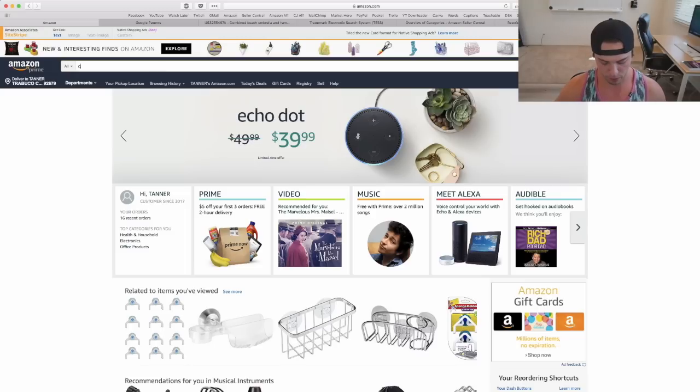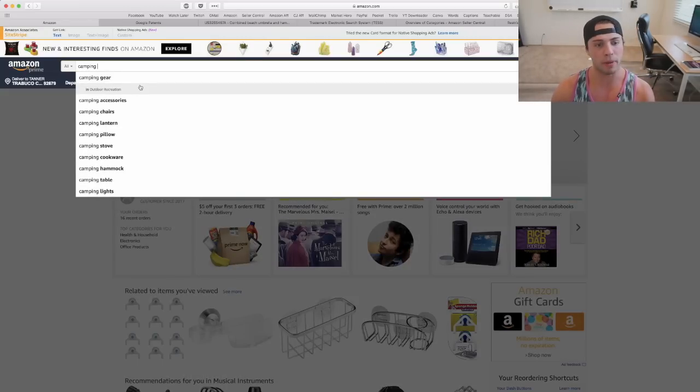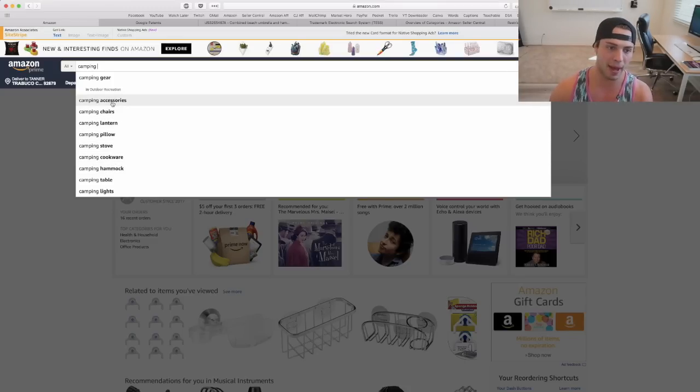So the example here is if I type in camping, I'll go off this. I'll be like, oh, people are searching these the most. These are very popular items. Maybe I'm going to sell these. Well, if you look at any of these, they're probably going to be way too competitive. The things that have done well on Amazon for me are all random little things you've never heard of, and it's easy to get in there and get ranked with those.